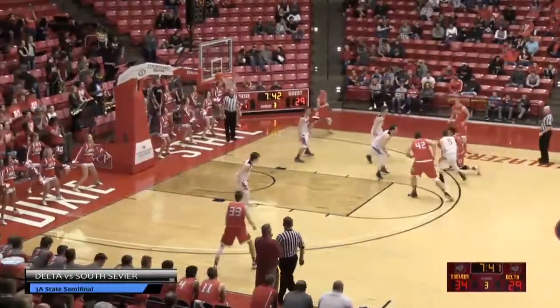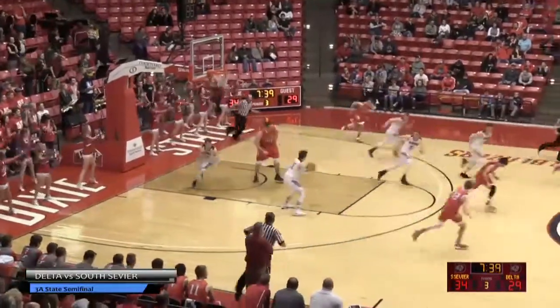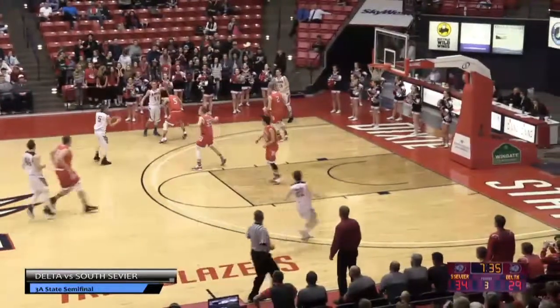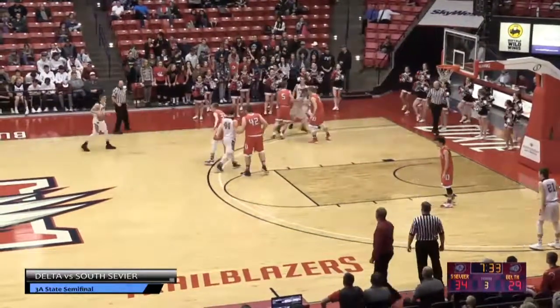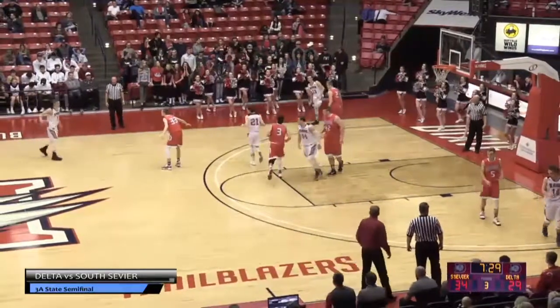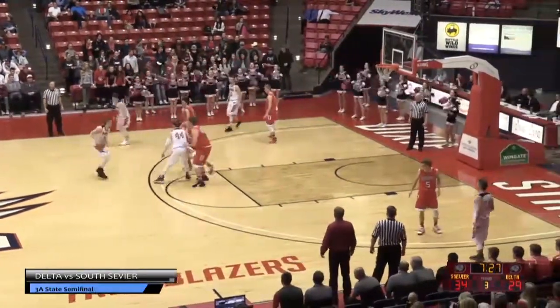He elevated so high. Smith off the screen. Backdoor pass to Roundy off his shoulder. Picked up by Wood. Turnover by Delta, their sixth. Down the floor, up ahead to Barton. Up top he'll go to Tebbs, and they'll back it out and slow things down. So not the start you want if you're Delta right off the bat, that's for sure. South Sevier leads by five. That ties their largest lead.